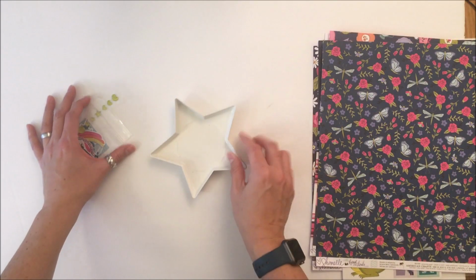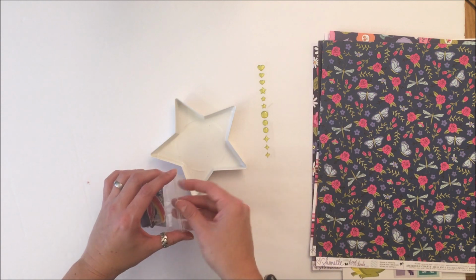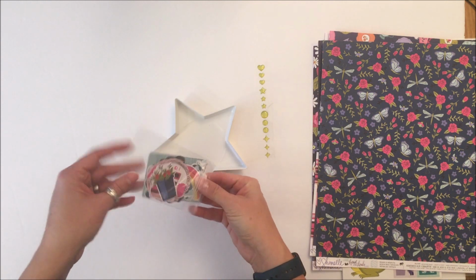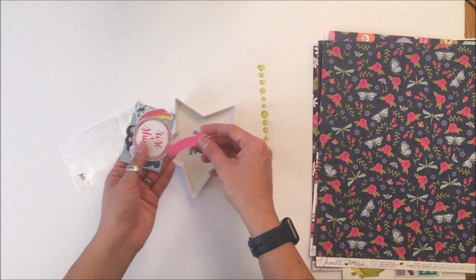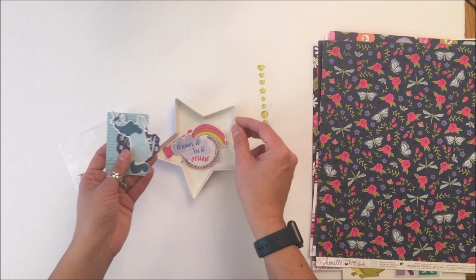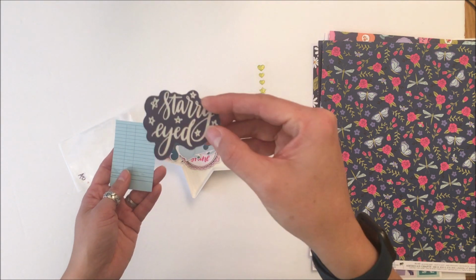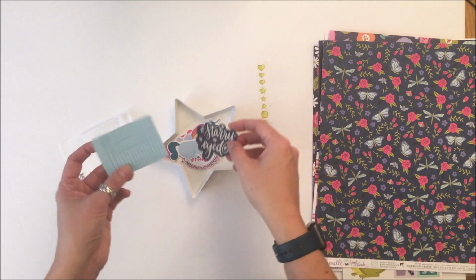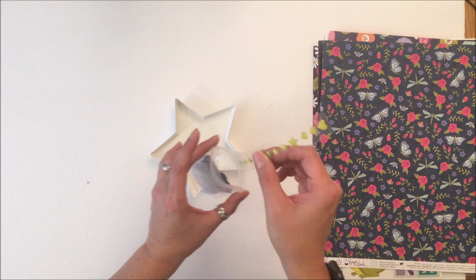Then if you were to get the embellishment add-on, you are going to get your assortment, so probably a color of the epoxy dots, as well as some of the ephemera, this is just my assortment: Rise and Shine, Dream It, Be It, a unicorn, Starry-Eyed, and you can see how that is foiled as well, and then a note card. So those are just my selection of the embellishments that'll go with that. So that's Shimelle, Head in the Clouds.